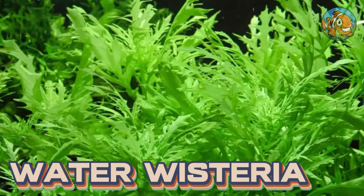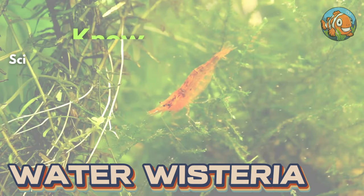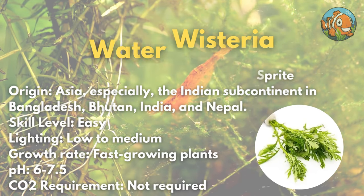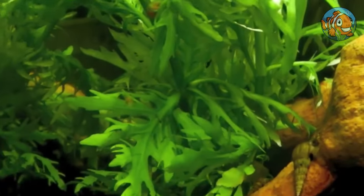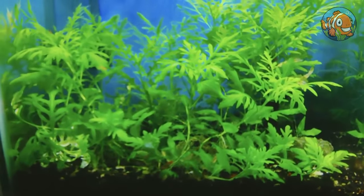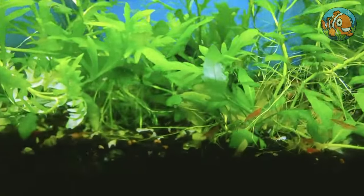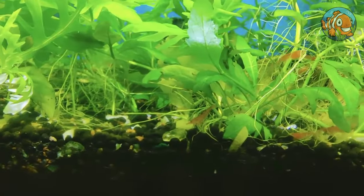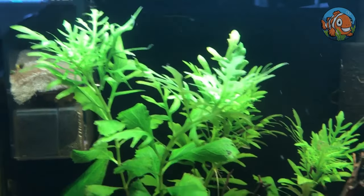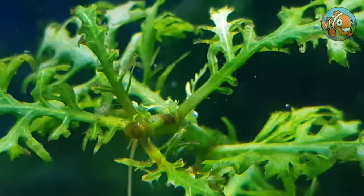You've heard of this next plant before, so I expect that you know the water wisteria now. This plant will make any aquarist successful because it is so simple to maintain and care for and adapts well to a wide range of temperatures. To keep the health and prosperity of this plant, some attention is required. The greatest thing about water wisteria is that it's a stem plant that's simple to grow.